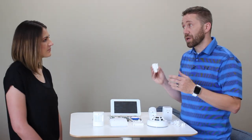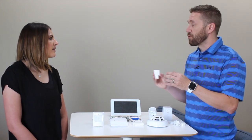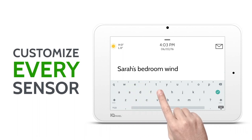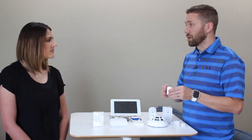The other thing you could do is create custom names. So I don't have to be limited to a certain name for it. I can say medicine cabinet open, or Kelsey's medicine cabinet, or, if you've got different people's cabinets or different people's windows, Kelsey's bedroom window, Jeremy's bedroom door, things like that.